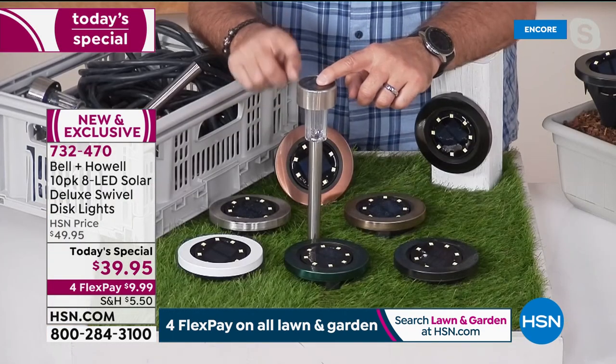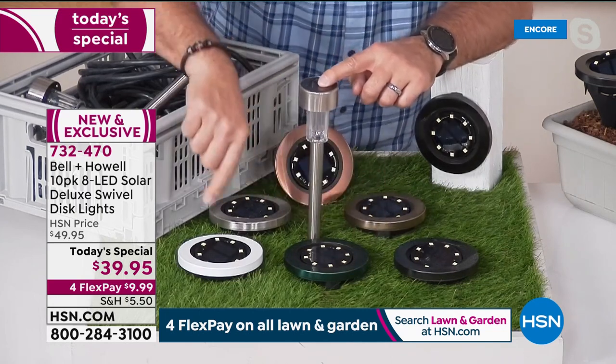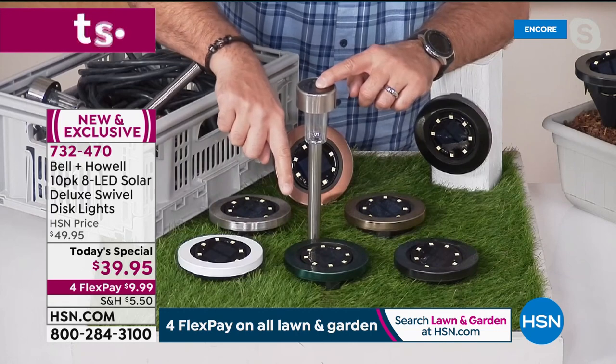Now, for a lot of people out there, when you think solar light, you're thinking about what I'm holding in my hand right here, okay? Mm-hmm. And this is just your traditional stick solar light. And when you use one of these, where's that light go, Leslie? It goes on the ground. Nice little circle right there. And that's all you're gonna get from these.